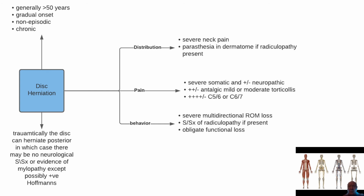Anyway, the distribution: severe neck pain, severe arm pain, paresthesia in the dermatome if a radiculopathy is present. The pain is severe somatic, maybe neuropathic, depending on how much damage is actually done to the root and nerve. There may well be an antalgic, mild or moderate torticollis, and the levels affected are lower in the neck. C5, 6, 6, 7 are the most common segments.